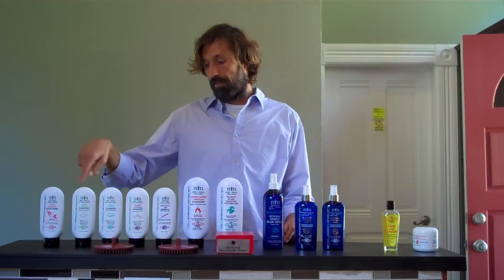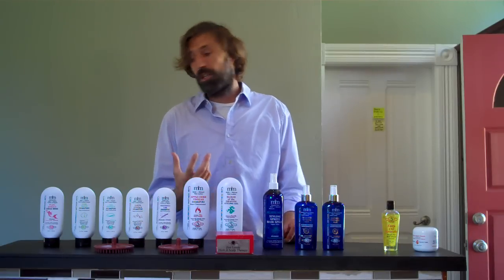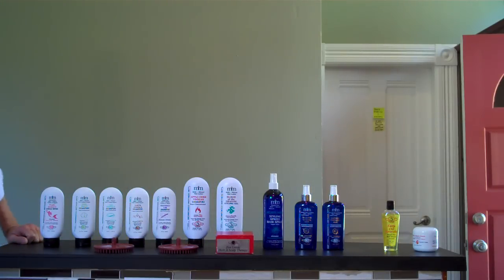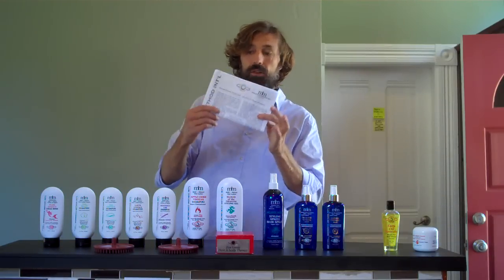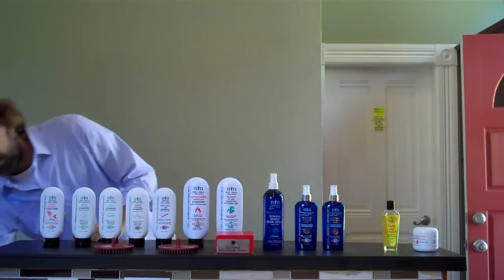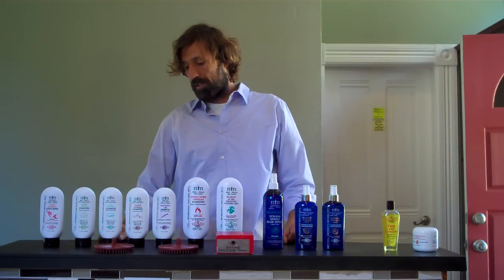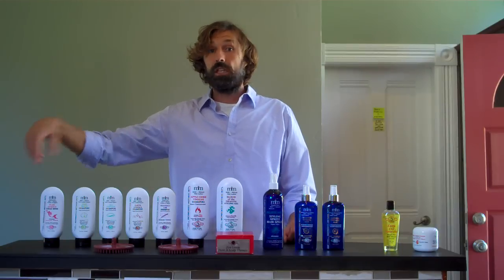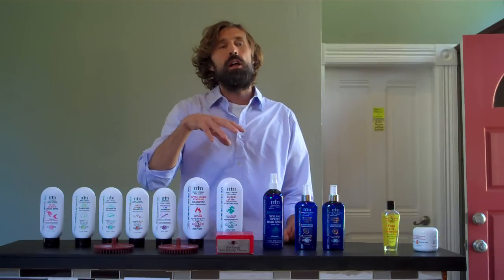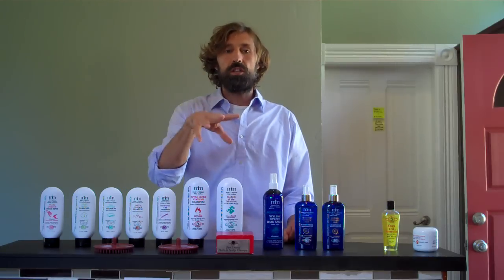What's cool about this stuff, if you ever decide to order these, is that you'll get the information. Actually, I have it here in the box. You'll get the information and the directions on how to use each one of these individual products. And so I'm really super stoked about this. So if you order some of these, you will get the information that you need to understand, because I didn't get excited until I actually started researching this, watching the videos, and learning Anthony's philosophy.